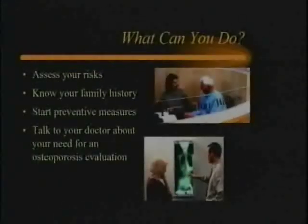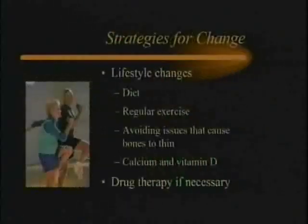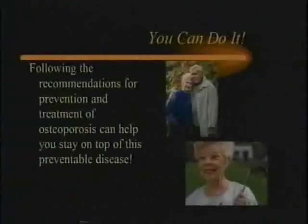So what can you do? Well, first assess your risks, know your family history, make sure you get plenty of exercise and adequate dietary intake of calcium and vitamin D, and talk to your healthcare provider about the need for an osteoporosis evaluation. Don't they look happy? I wish that was me right now. You can do it. Following the recommendations for prevention and treatment of osteoporosis can help you stay on top of this preventable disease.